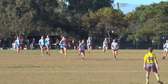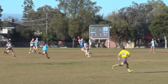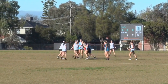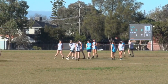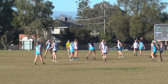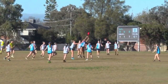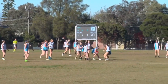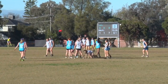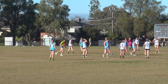Ball to the outer side of the centre square now, and the YJFL push the ball towards their forward 50 now. Pretty unkind bounce there that time for Smith, but she does well to gain possession, but is then immediately tackled there that time by Mackenzie, and it's a ball up. Couple of metres inside the attacking 50 for the YJFL. Good hit out there that time. Went in the direction of Lockwood once again. Went without it. The umpire will call for a ball up once again.